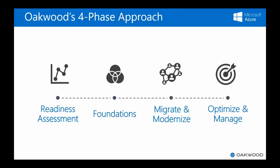We have a proven approach for migrating organizations, and we've done hundreds of these just like yours. We identified 4 fundamental phases that we're going to talk about in more detail here in a minute to ensure that you have a successful move into the cloud.